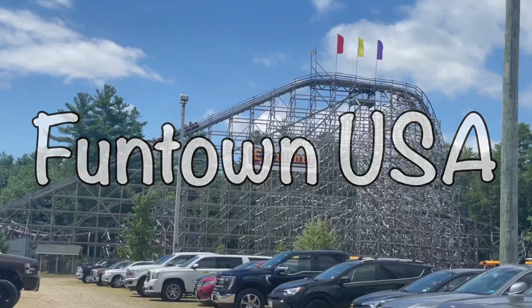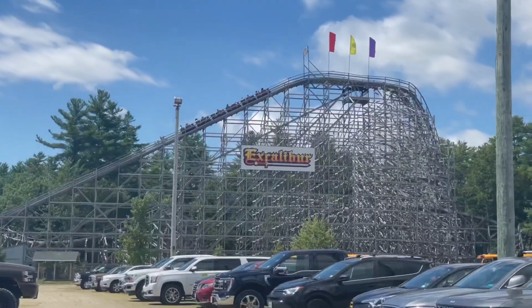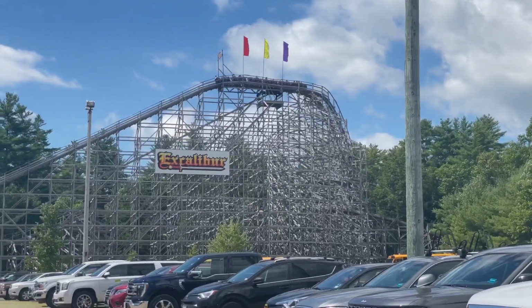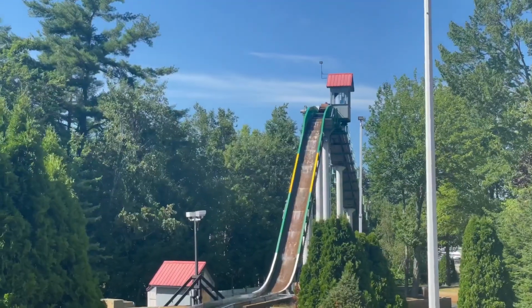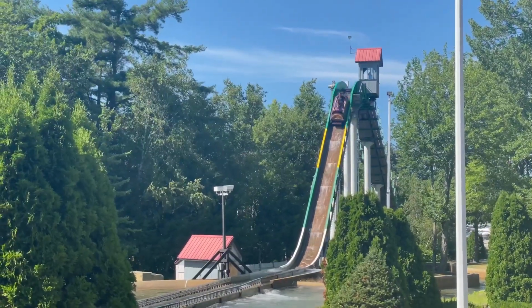For my final park on the list, I want to look at a smaller park located all the way up in the state of Maine. This is Funtown Splashtown USA, but specifically just Funtown, the amusement park. And let me just say, this was definitely the easiest out of all of the parks in this video, because it is so easy to see what this park needs. This park has a very good ride collection, but is missing something very, very important.